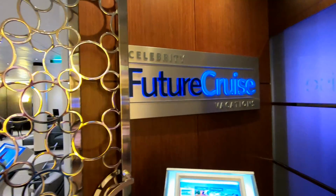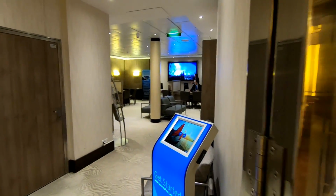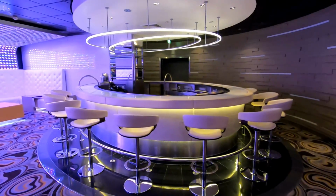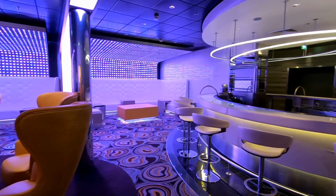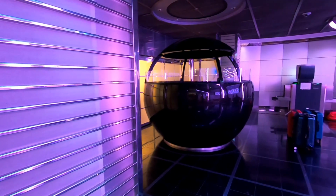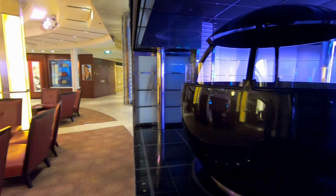Future Cruise is where you can book your next vacation, and you can get a better deal since you're currently on a cruise ship. Kazar is the lounge where some of the karaoke took place. Also in the morning, sometimes they did video game competitions in this area. And this is right outside of the entertainment court that you see on the left side of your screen.